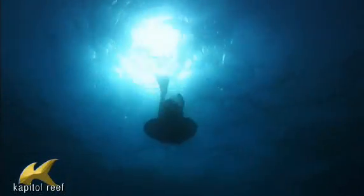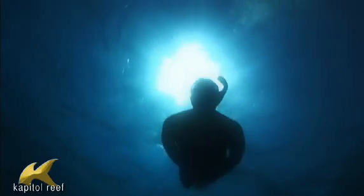An added feature of the Kapitol Reef snorkel is its dual tube design. This dual tube prevents you from rebreathing your own dirty air. When diving with a conventional snorkel, you have to hold your breath the entire time, or else water will flood your breathing tube. Before you can inhale, you have to purge your tube, and before you can purge, you have to surface.